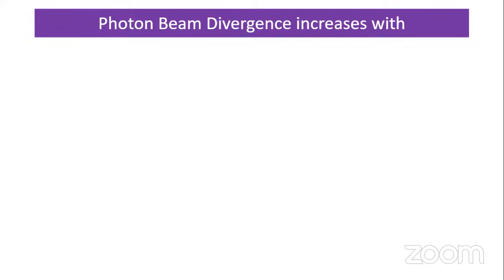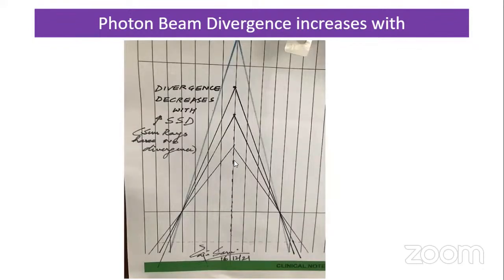Okay, so what is done here is, this is a surface, and this is a source. So the SSD is less here, then you increase SSD, increase SSD, increase SSD. On skin, the field size is the same. On the surface, the field size is the same, but as you see the SSD increases, there is less divergence.